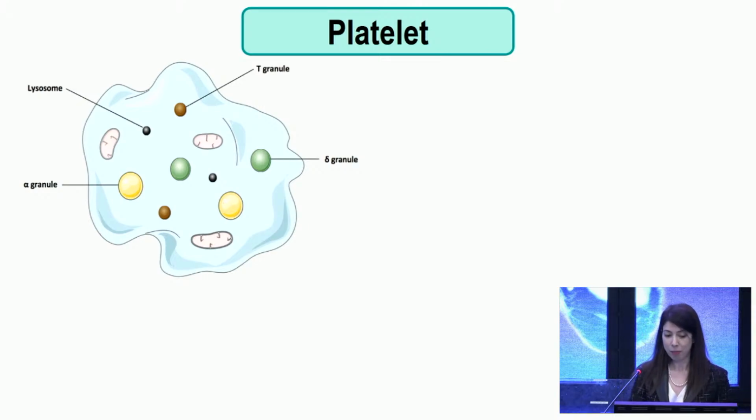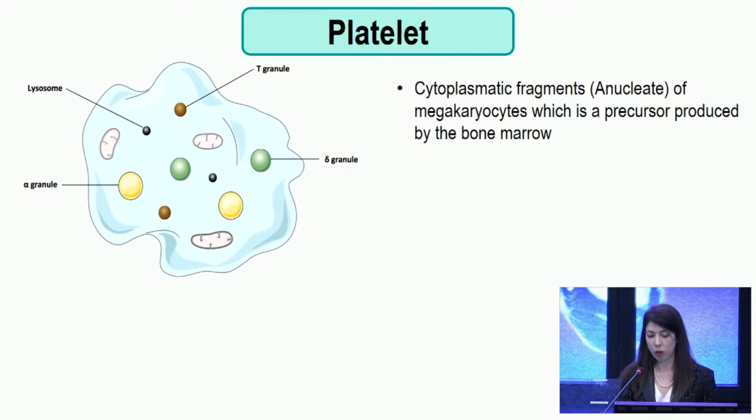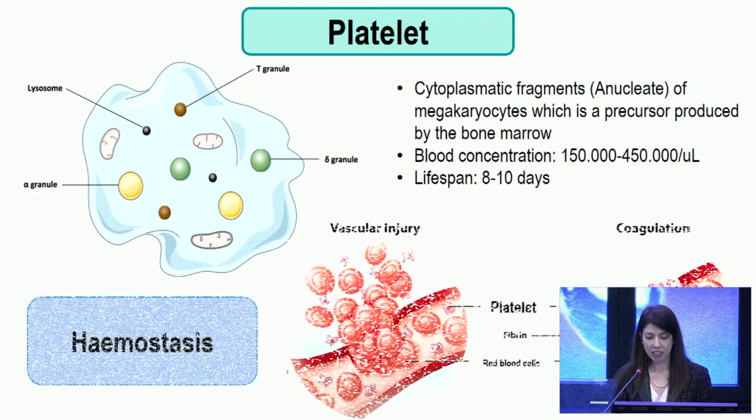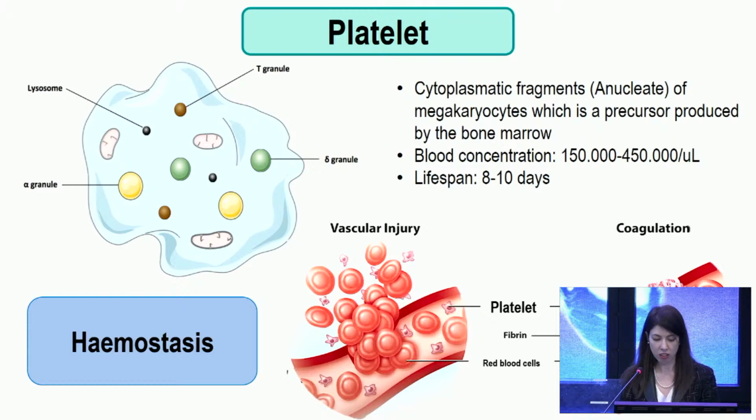What is a platelet? A platelet is an enucleated element deriving from megakaryocytes, which are precursors of platelets in the bone marrow, and they circulate in our blood vessels with a concentration ranging from 150 to 450,000 per microliter. They stay in our blood vessels for about 8 up to 10 days, and their main function is hemostasis, a process that allows to stop bleeding from a damaged vessel.